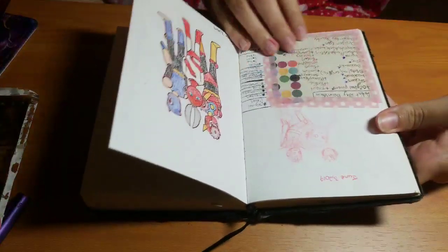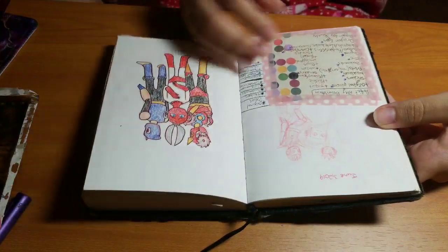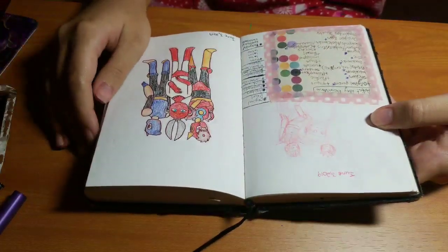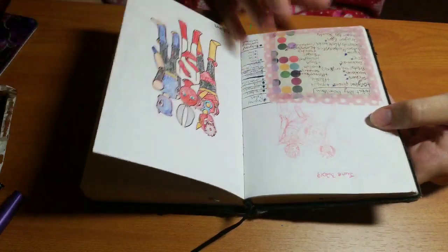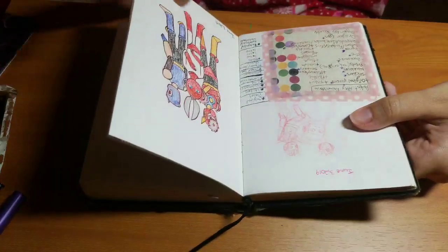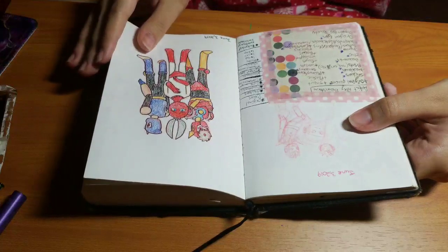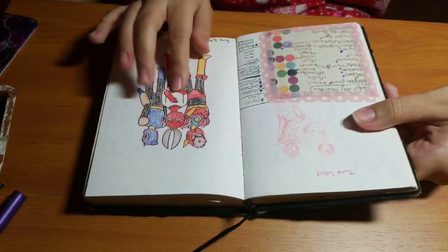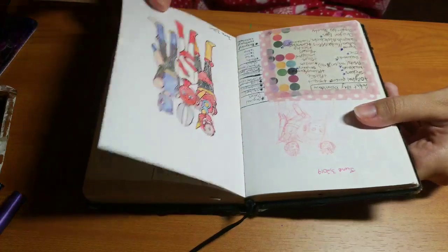This is me brainstorming. If I were to go to the artist alley, what would I bring? And I can't wait, because I am definitely going to do an artist alley in the future. Here's Mega Man characters based off of the role play.